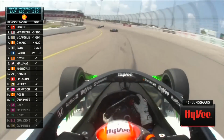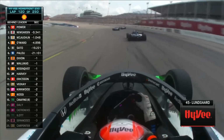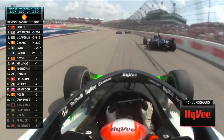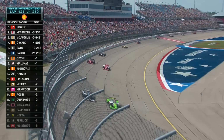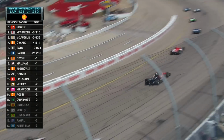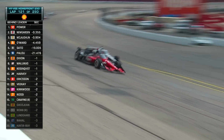And you see Christian Lundgaard here in the Hy-Vee on board. He's driving through the leaders right now because he's pitted on the early side. He's got those new tires, and look at it. It's like a video game. It's like getting the star in Mario Kart when you get those new tires running around a bunch of drivers on lap 40, 50, 60 on their Firestones. But it's such a crucial part of the race.